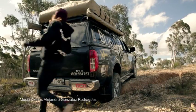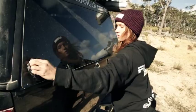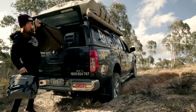Yeah, came through a few washouts, got the back wheel stuck there.